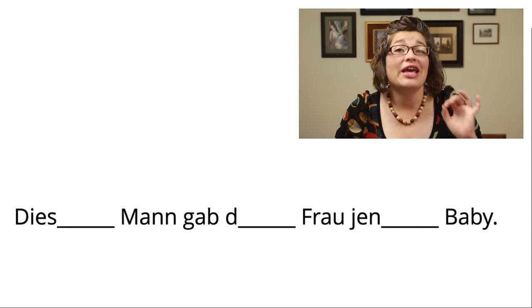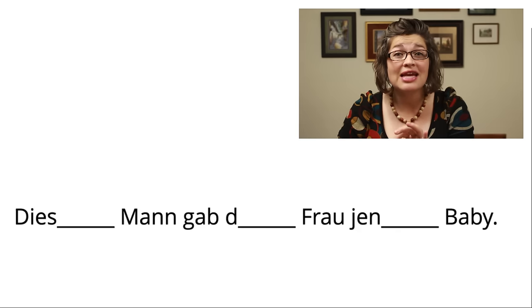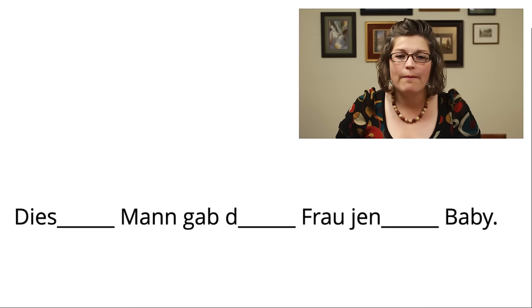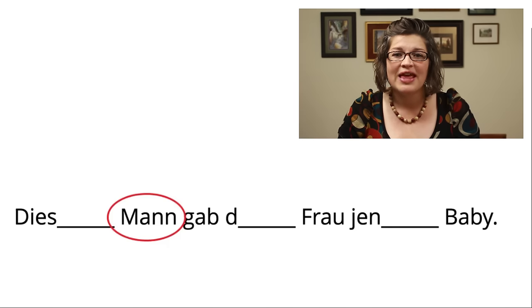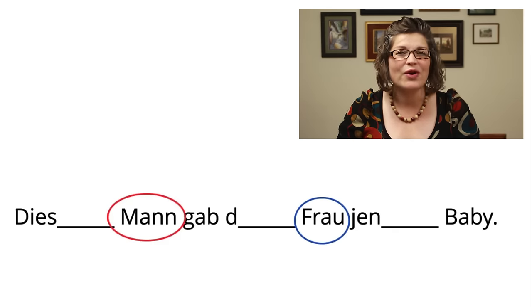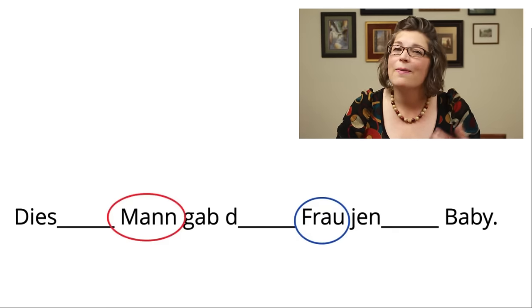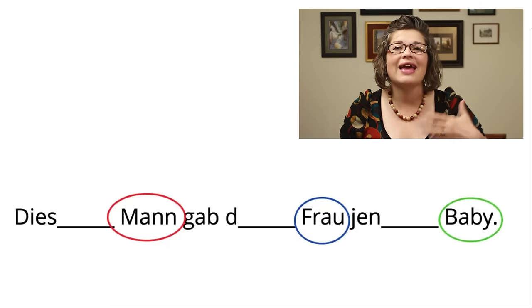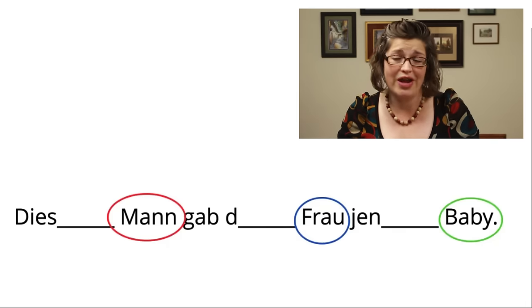Okay, so in this incomplete sentence, we have three nouns. We can easily identify them because they are all capitalized. We have the noun Mann, which is a masculine noun because it's referring to a male person. Then we have the word Frau, which is a feminine word because it's referring to a female person. And then finally, the word Baby, which is neuter because it is referring to a young or small person or animal. Those are always neuter nouns in German.